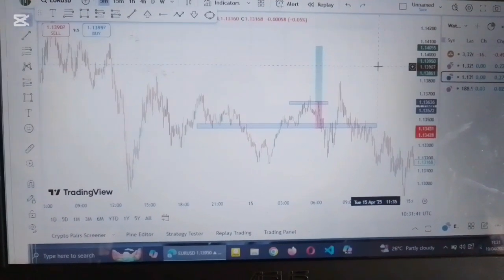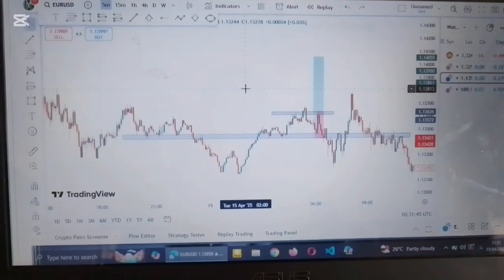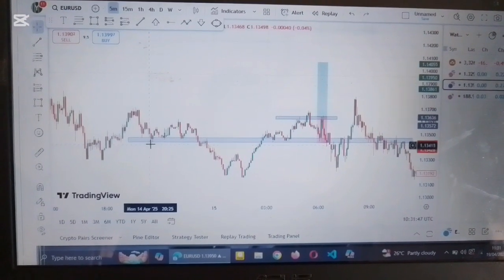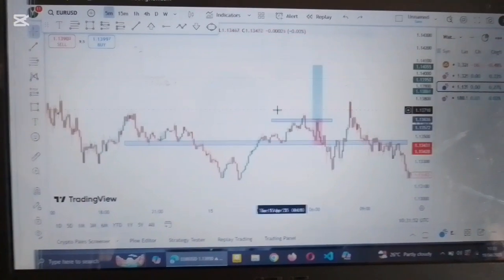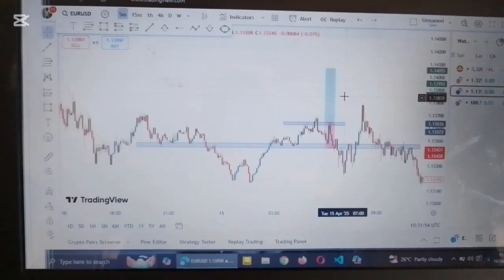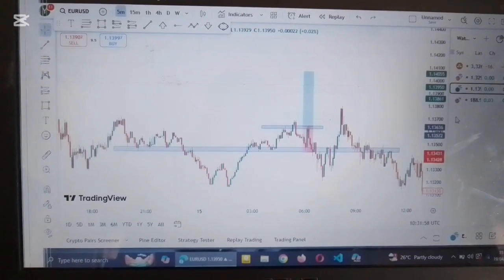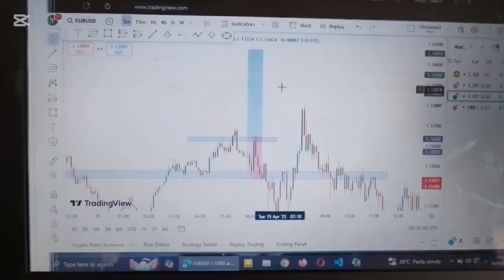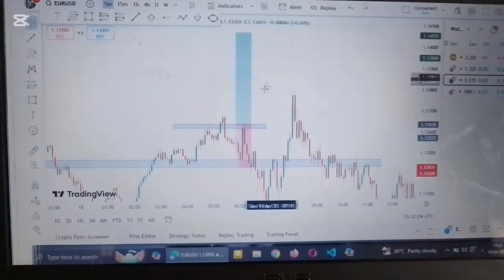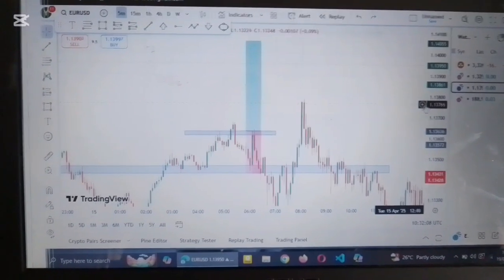So instead of obeying my rules and following my normal procedures, what did I do? I just saw this head and shoulder kind of pattern here, and I was like, if the market can tap me back here, then I'm expecting it to push up. Instead of waiting for the breakout that I used to wait for as usual, I got in this trade, the market activated me and went straight to my stop loss.